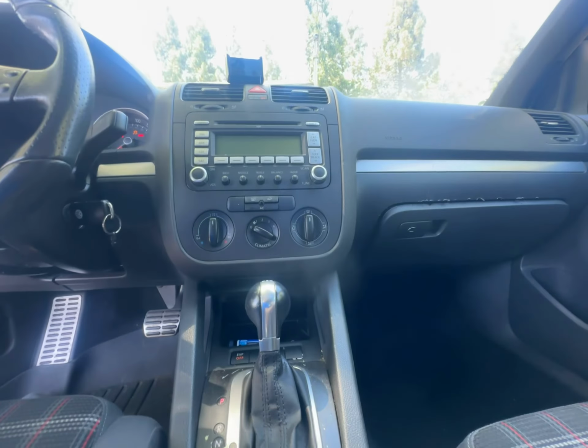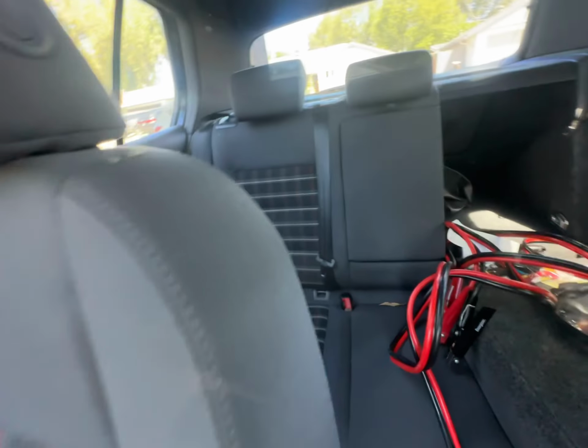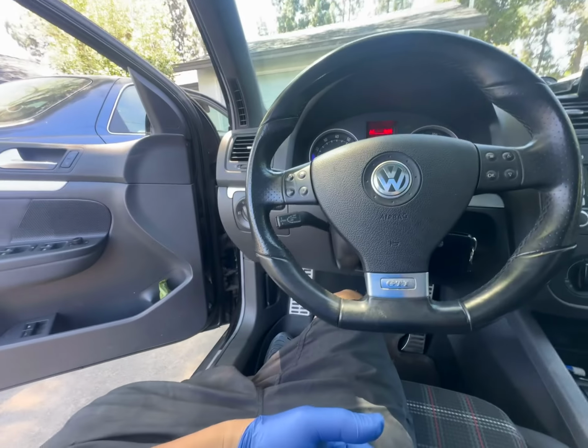Airbag looks like someone's tried to break in. Interior looks great. Jumper cables in the back. Alright.